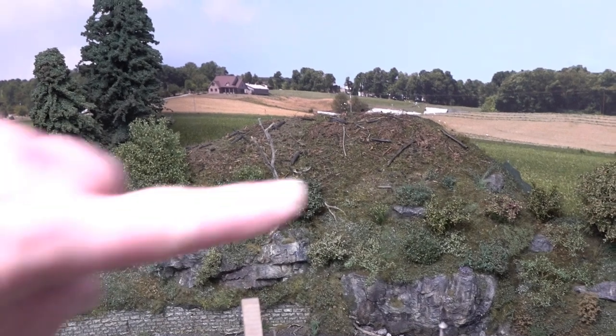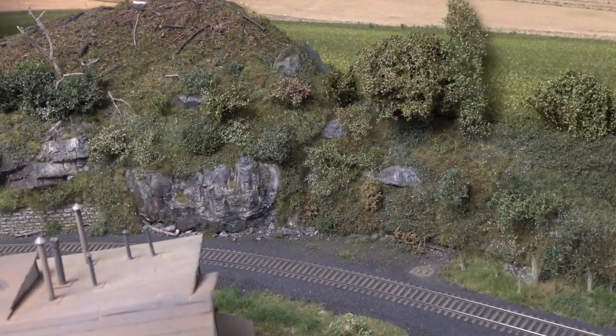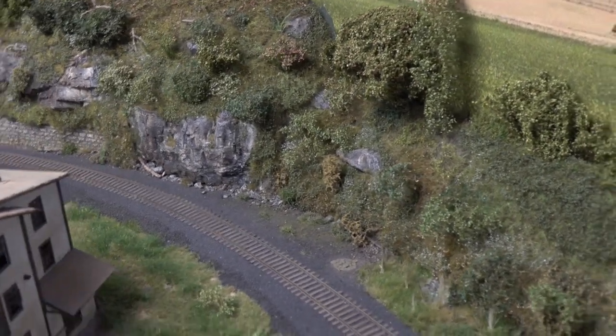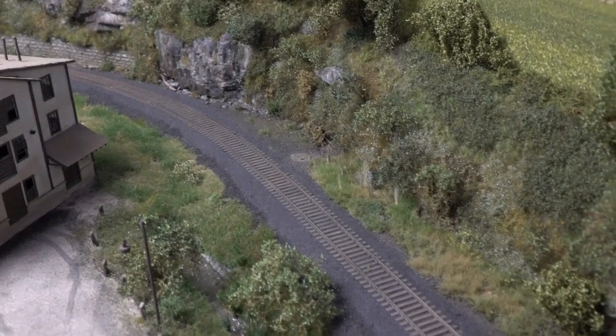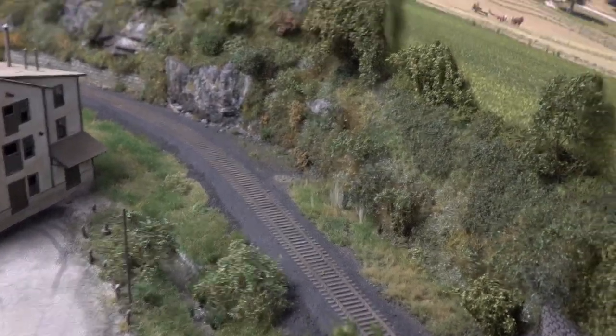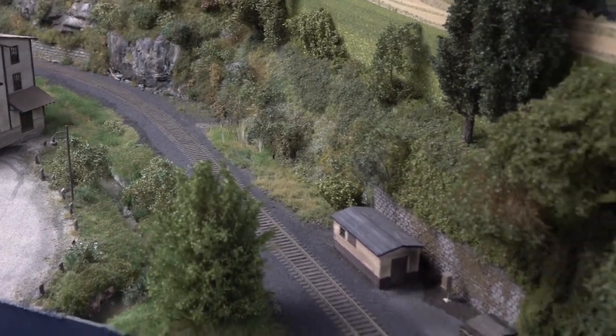And that's not done. I need to get some more trees up here, but I'll get there. So this is the southern route that I alluded to, which is a really long route, which is only about, like I said, 10, 15 feet, if that. So I'm just going to back up here, hopefully not wobble the camera too much. This area is pretty well scenic right now.